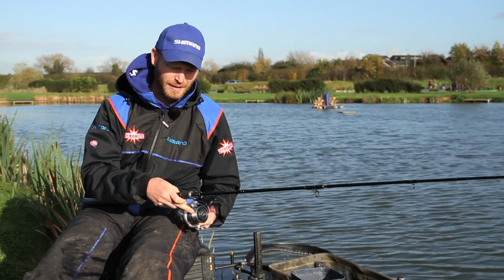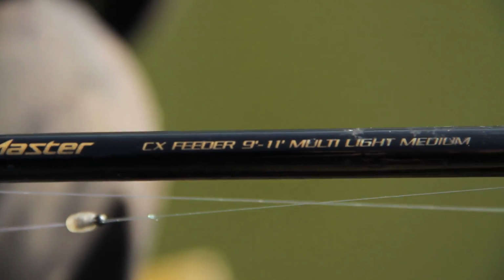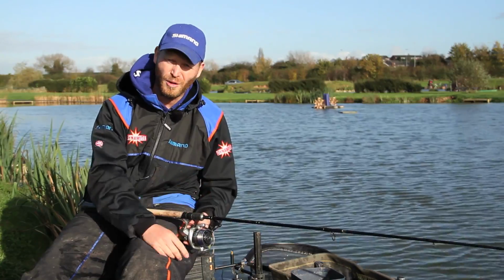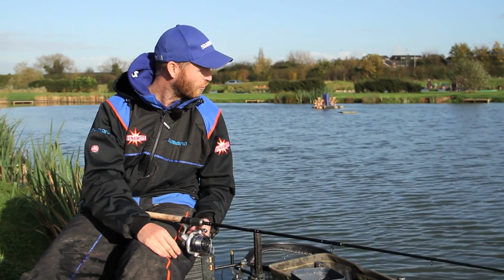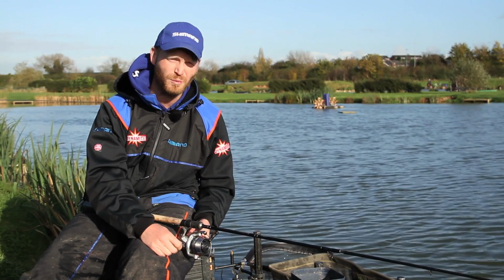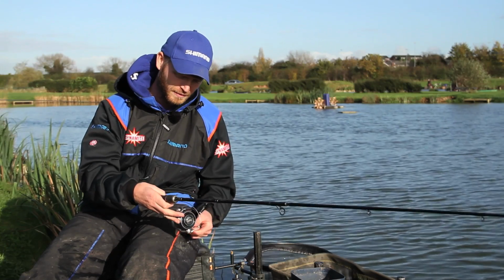Very similar to Nick's really. I've got a Beastmaster CX feeder rod. I've got it at 9 foot, perfect for little short chucks. You can see it's got a nice through action. A lot of pegs on commercials are very tight, so you can put it to the side and you're not struggling netting fish. Really nice rod, perfect for up to 25-30 metres, casting method feeders and little pellet feeders.